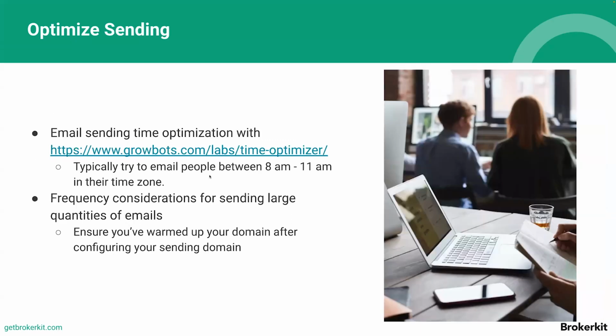So the next one is when you send. When you send emails can also impact this, okay? So let's see, email sending domain optimization. Here's another link that you can click on that will predict the best times, best day of the week, best time of the day for emails to be read, okay? I recommend you check this out. Now, if you look at it, typically try to email between 8 and 11. Those are the best times.